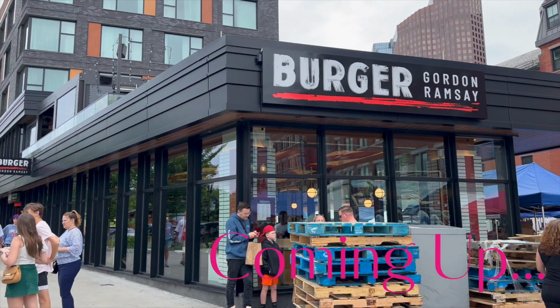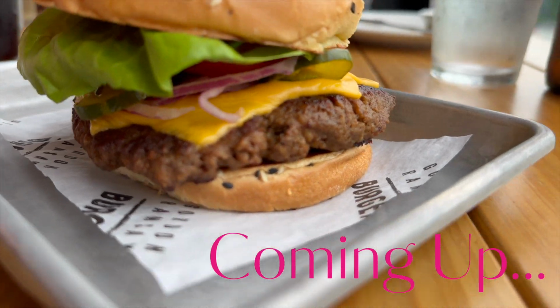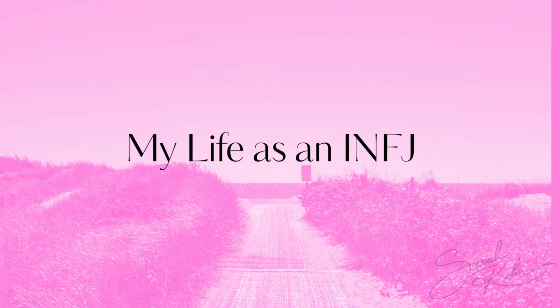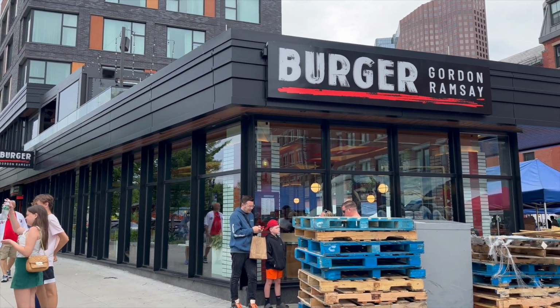Today, we're going to Gordon Ramsay Burger in Boston, Massachusetts to see if his burgers are actually worth $75. It's located in the heart of the Financial District, which is in downtown Boston.